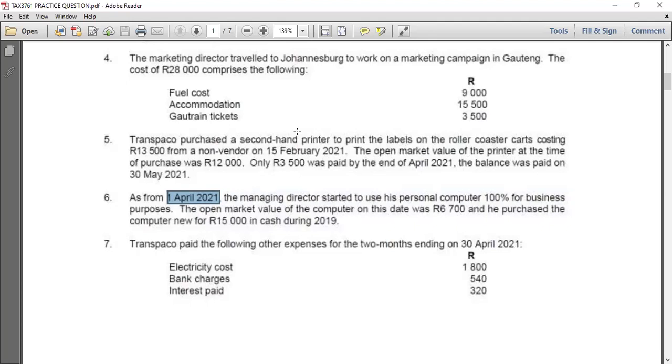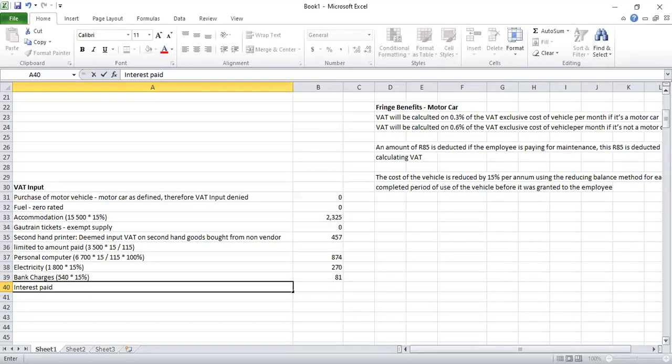Eugene? Yes. I'm sorry to take you back, Ne. On that motor vehicle part, I'm struggling to get that 209 on the fringe benefit. Maybe someone could take me through the calculation. I've tried to calculate it the way it is there on Excel. Which calculator are you using? It's a normal one. Is it a scientific or a financial calculator? It's not a financial calculator. If it's that one, now it should be good.